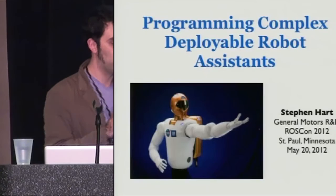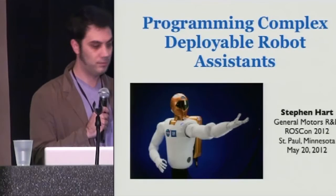So, slight change of topic. We're not talking too much about the real-time control aspects of the Robonaut project, but I invite everybody to come to a Birds of a Feather session at 10:30 right after this next door, where we'll talk more about the low-level control systems and how we're moving forward with that.